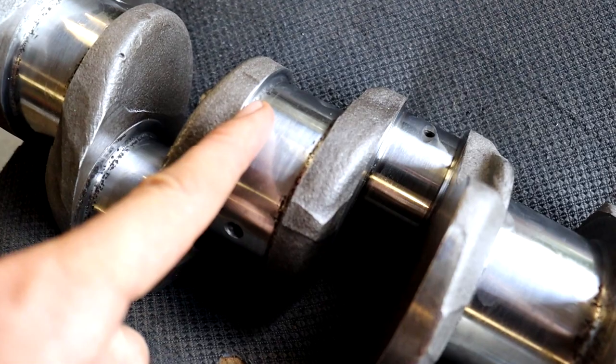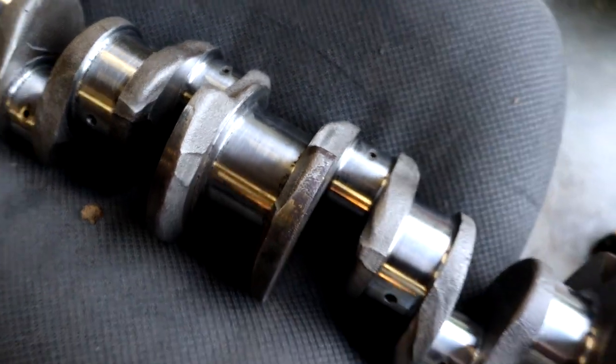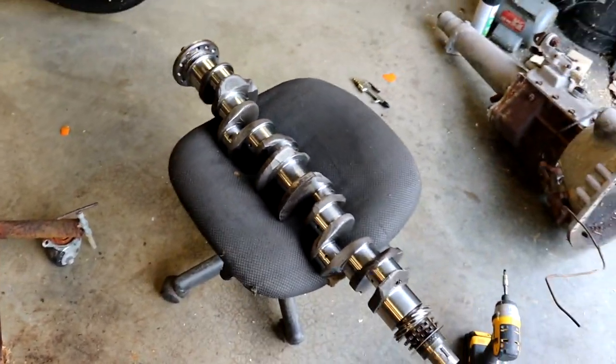So the rest of it cleaned up really nicely. So I think that ought to work for our purposes.